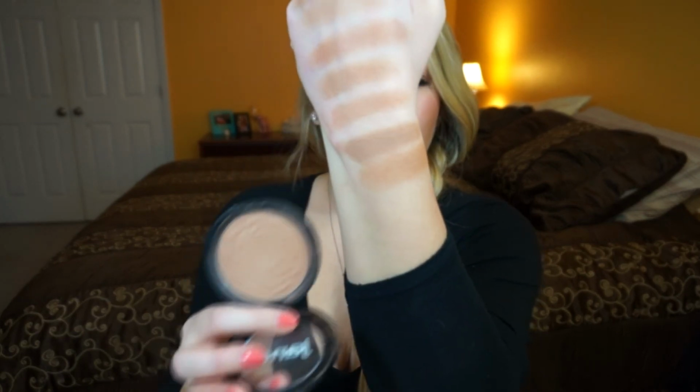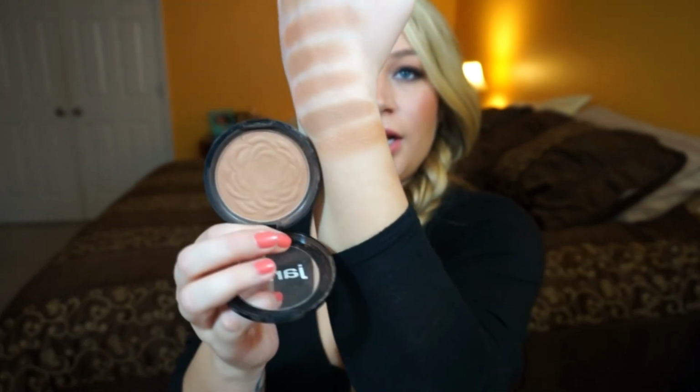So again, this one does have a lot of orange in it. If you don't like bronzers with orange undertones in it, then definitely stay clear of this one. Again, my skin, I feel like, tans orange, so it kind of works for me. You just gotta know what looks good on your skin and what you feel comfortable wearing. So again, these are all the swatches, and this one right here is the Jane.